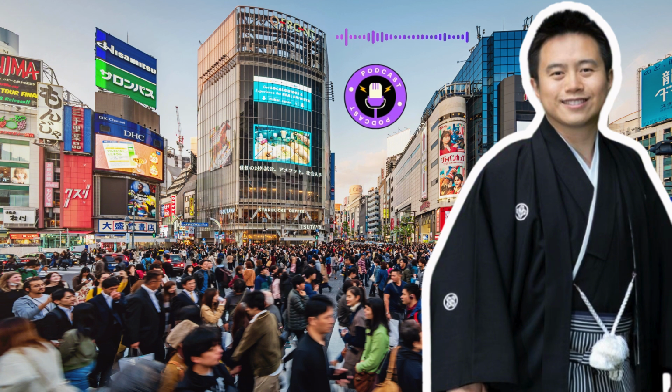Rural depopulation. Young people are moving to cities, leaving rural areas with aging, shrinking populations. Labor shortages. Certain industries are facing severe labor shortages, particularly in sectors like healthcare and elder care. Cultural shifts. Traditional family structures and social norms are changing as more people remain single or childless.